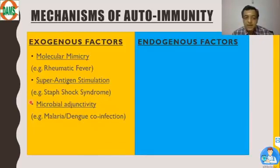The third point is microbial adjunctivity. Please remember, I am giving a common example relevant in our country. When you look at cases during the monsoon season, when you have malaria and dengue co-infection, the risk of thrombocytopenia and the risk of ARDS are found to be much higher. So the probable hypothesis is microbial adjunctivity. Together they activate the immune system more extensively, leading to a more sustained response, which can go to excess and cause damage to our own body.